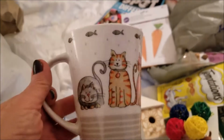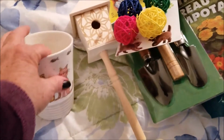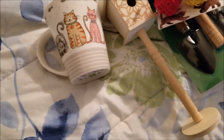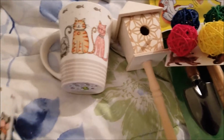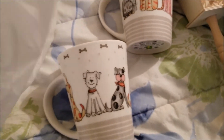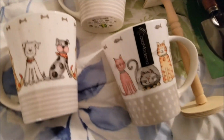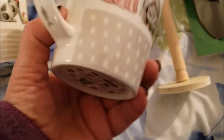Because I'm going to be doing doggy treats, I thought these cat cups with cat treats in them and a coffee and so on would be really cute for my craft fair in the fall. And then there's the puppy dog ones, so I'll be able to fill those up with goodies and coffee and so on. So I got 2 of each to try them. I won't open the other one. So I got the puppy dog ones, which I just love these mugs. They were $2 each. Absolutely love these mugs.